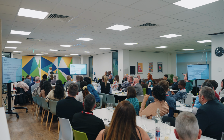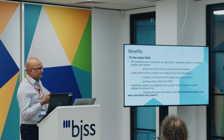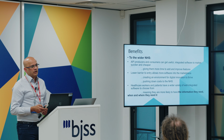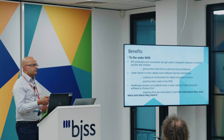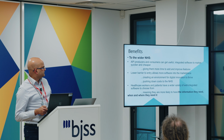Low barrier to entry, and healthcare workers in particular have got a wide variety of well-integrated software for them to choose from. And this is the key, to make sure that we have the patient at the heart of what we are doing, to make sure that everything that we do from a service provision, platform provision, is directly benefiting the patients in the end.